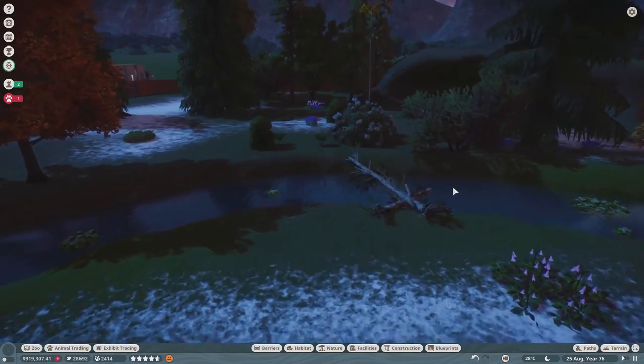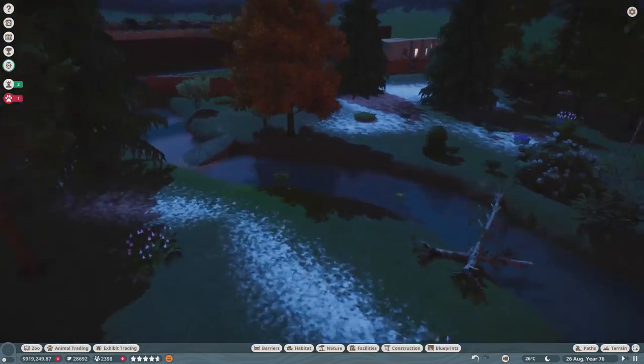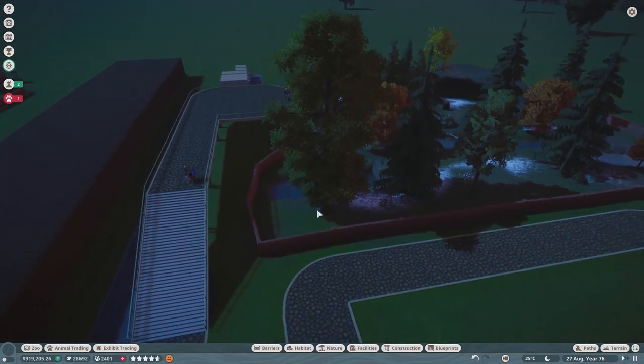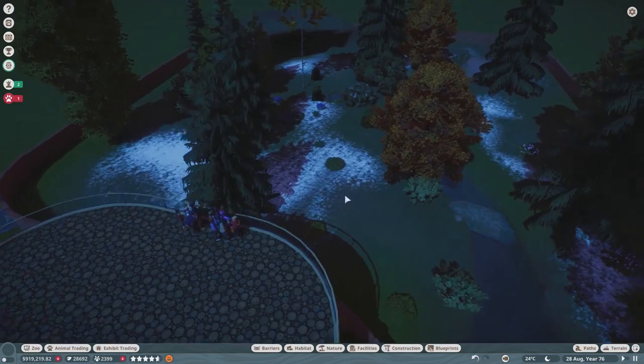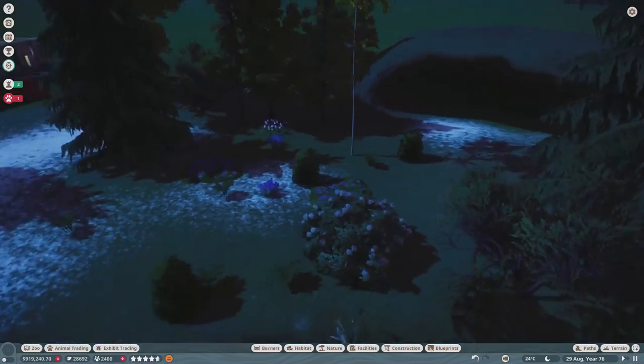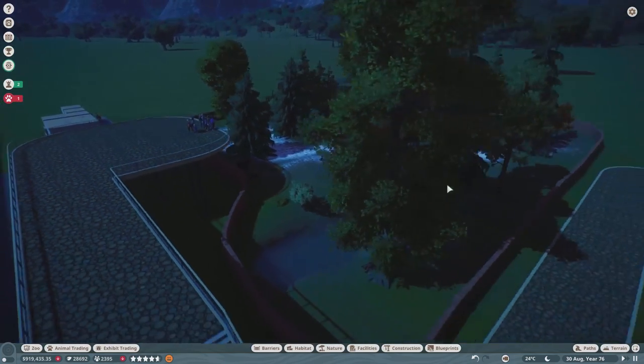Alrighty guys, and we're back, and I think we're pretty much done. There are a couple of things I want to change around on it, add more plants and stuff like that, and a waterfall over here. But other than that, I'm actually pretty happy with how it looks. We've got a bit of snow here and there. We've got a bit of rock here and there. We've got some moss, got a lot of trees, a lot of stuff that these guys like.